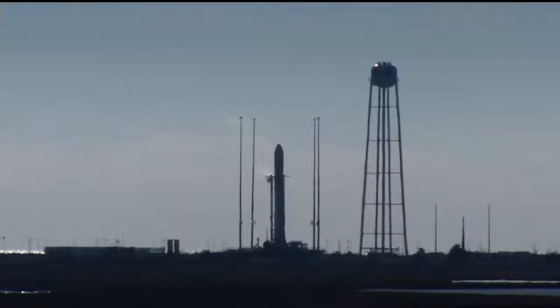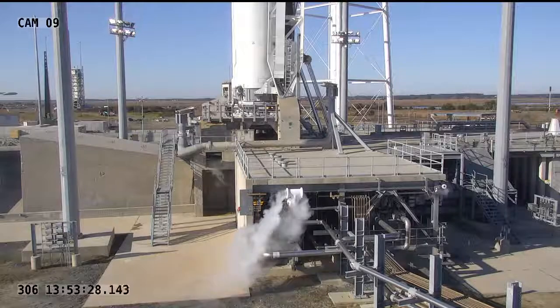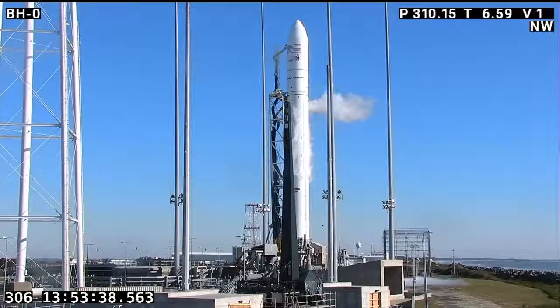Copy all their prop leads. We'll check 393, 394, and 395. LC, Site Control, Aft Bay ECS transferred to GN2 confirmed. 5 minutes and 45 seconds until the launch, and the next milestone for Antares will be for the vehicle to begin turning on to internal power at 5 minutes.